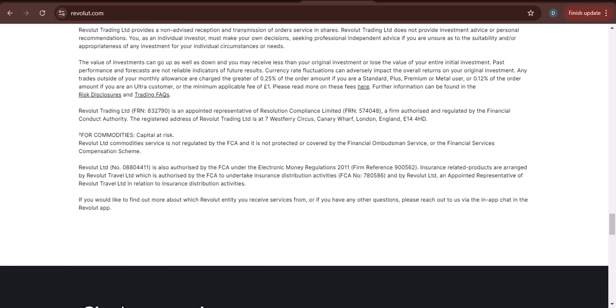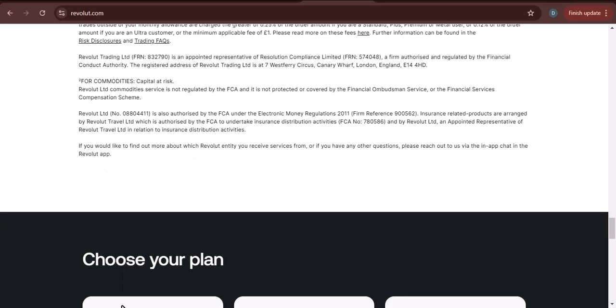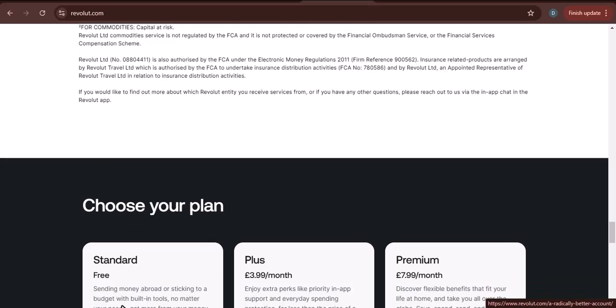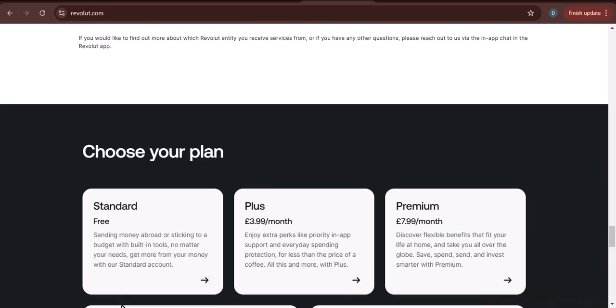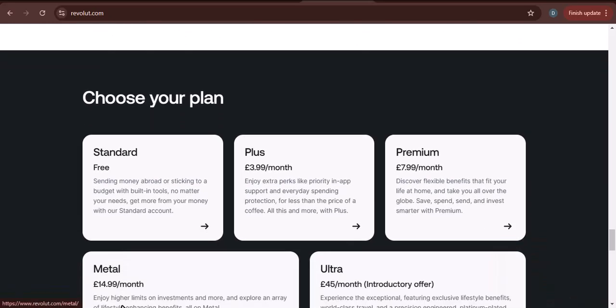Revolut is a great option for sending money to Nigeria. It is fast, easy to use, and has low fees. However, it is important to be aware of the limits and fees before you start using it. I hope this video has helped you learn more about how to send money to Nigeria with Revolut.